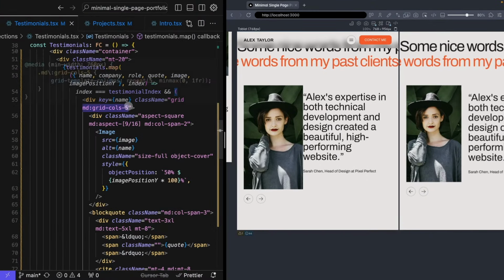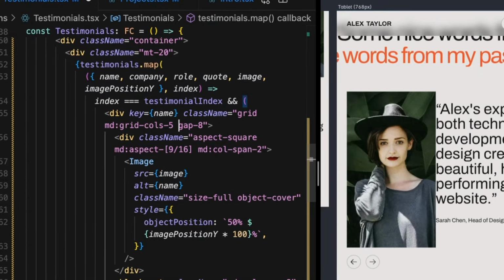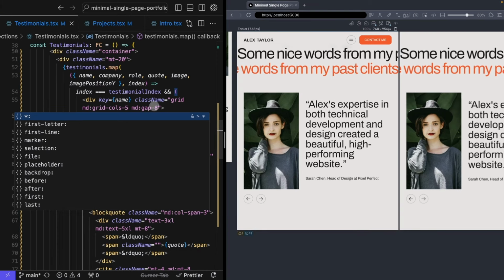For our grid, we are going to want to space out our columns a little bit. So I'm going to also give this a class of gap 8, which of course is only going to take effect at the medium size as well. So if we say medium gap 8, that should make sure that we have that 32 pixels of space in between our image and our quote.